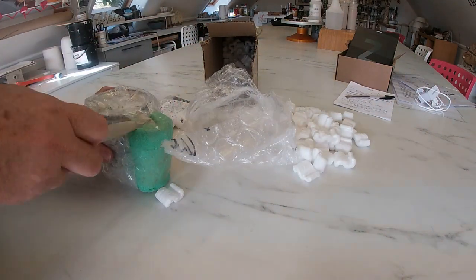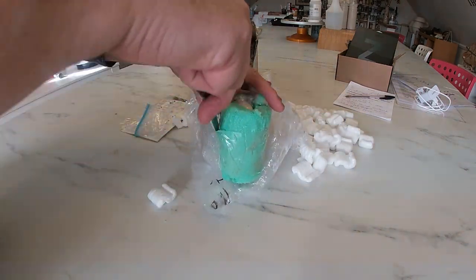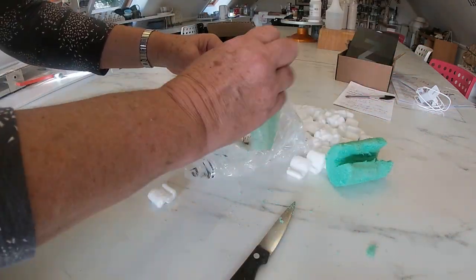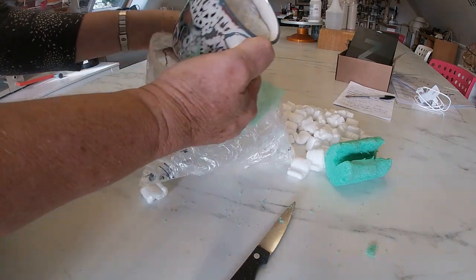Handle's nicely packed. That's a really good idea, using a noodle. Very clever, because they're cheap, those. You use them for swimming, the swimming noodles. They're really cheap. So that's a really good way of packing a handle. I might steal that idea, Monique. Still fighting. Ooh, it's exciting.